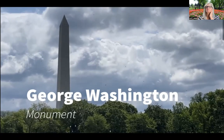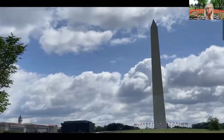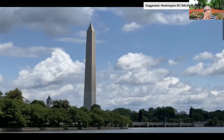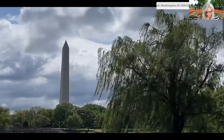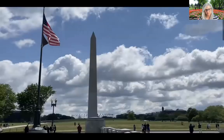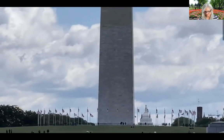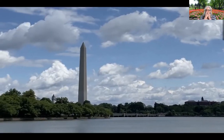The centerpiece of the National Mall is easily the Washington Monument. This 555-foot tall obelisk sits upon a hill and is dedicated to the first president of the United States. It was built between 1848 and 1884. Construction was interrupted by the American Civil War. If you look closely, you can see that midway up the monument, the stone changes color. This is because when construction resumed after the end of the Civil War, the stone used came from a different quarry than the stone used before the war.